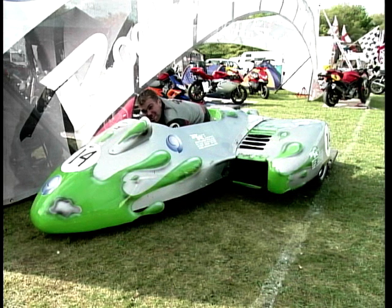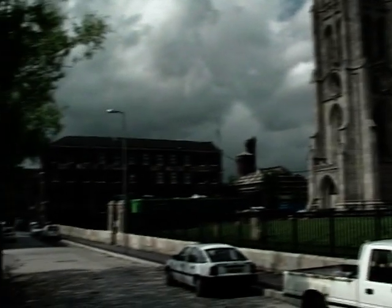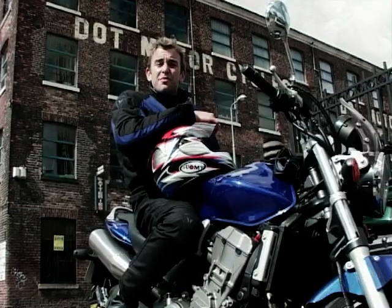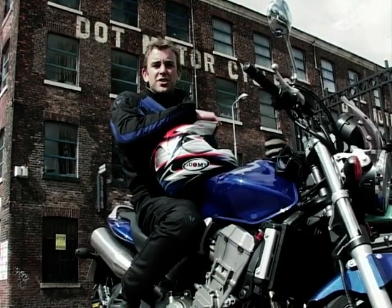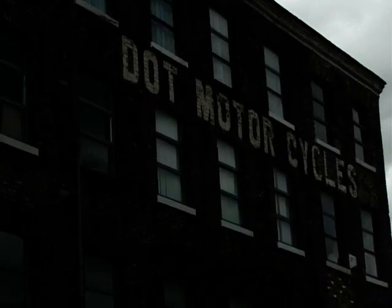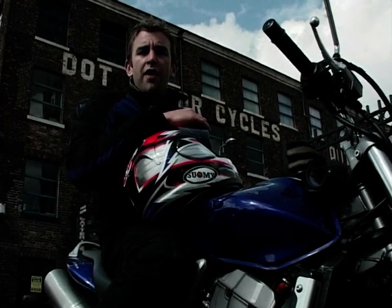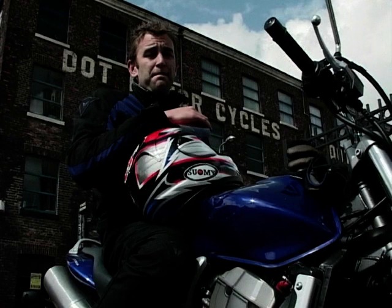around marvellous Manchester. Think of where motorcycles are manufactured today, you'd probably think of Italy or Japan, and you're quite right. But in 1903, Dot Motorcycles was founded, here in the heart of Manchester. Unfortunately, they don't produce motorcycles anymore, but you can still find one or two of their models springing up around classic shows throughout the UK.